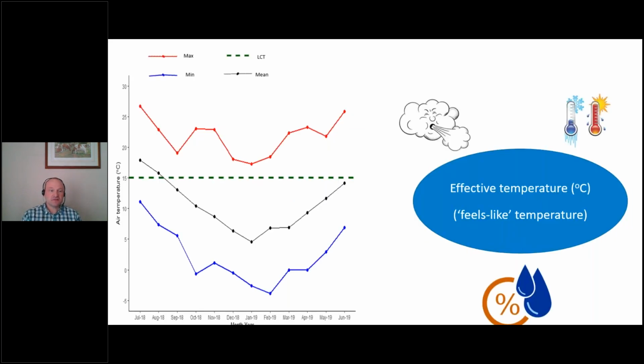So on the left, we can see the minimum and maximum monthly recorded temperatures throughout the project. These are in the blue and the red lines, with the black line representing the mean monthly recorded temperature and the green dashed line representing the lower critical temperature. So as you can see, at the start of the project, we had months where the average temperature was above the lower critical temperature for calves, which is quite good. However, these calves, as can be seen, were still exposed to temperatures below their lower critical temperature.